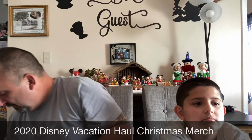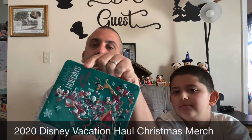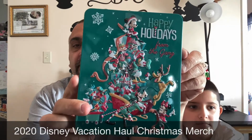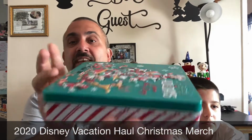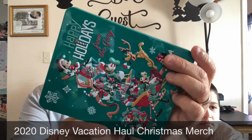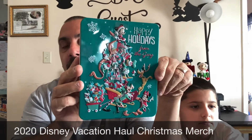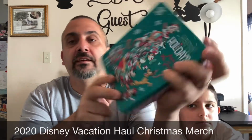Another thing that she was dying to have was these peppermint bark cookies, or whatever they are. Well, it's peppermint bark. Comes in this tin. And I'm looking at the price, $17.99 for this tin of peppermint bark. I know she wanted it for a while, so when we got there, she made this purchase.